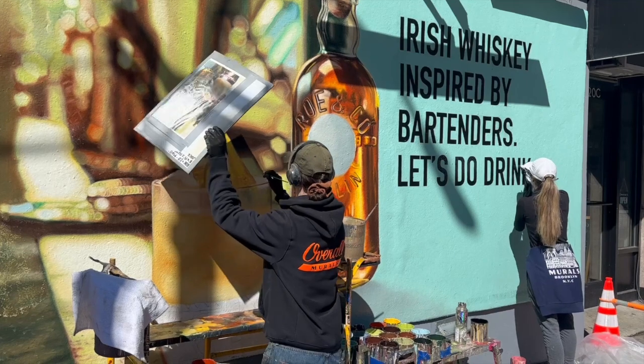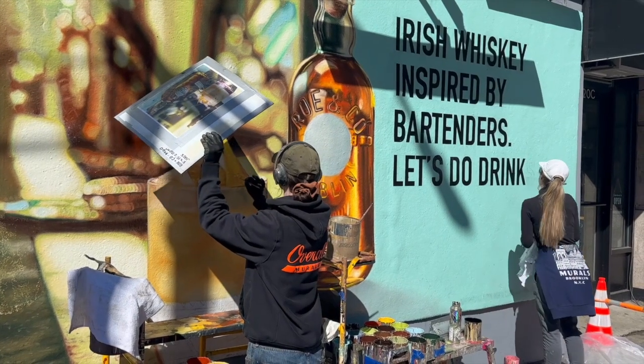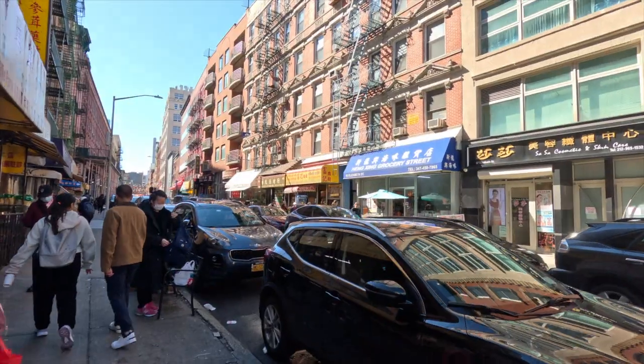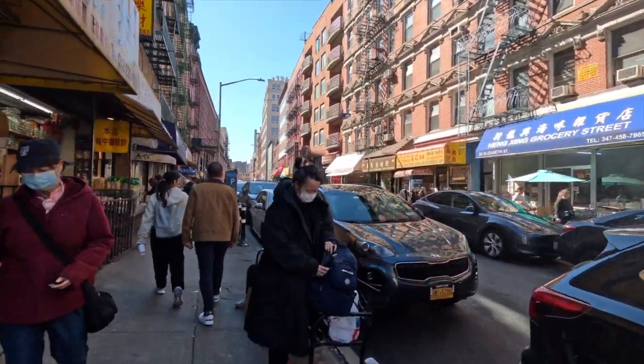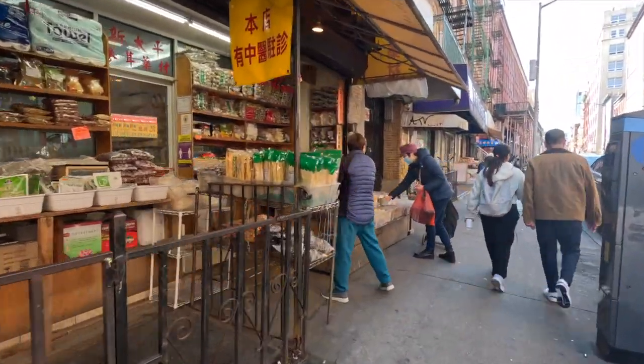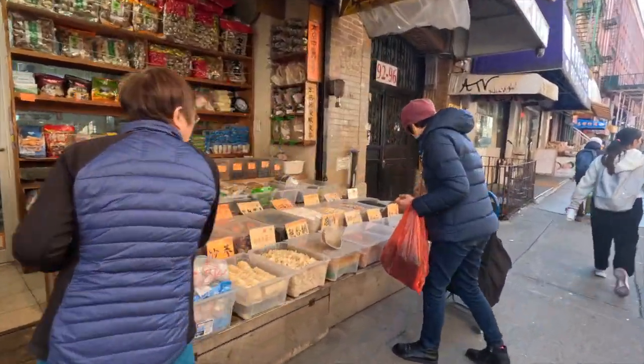Artist working on a mural. It's like an advertisement for some whiskey. And then we walked around Little Italy and then finally found our way to the neighborhood of Chinatown. It really does remind me of some of the cities I've been in Asia. Lots of little groceries and herbal remedy shops and restaurants.